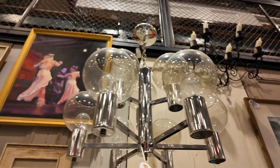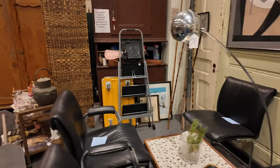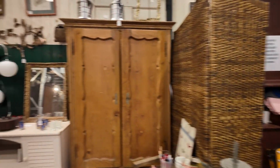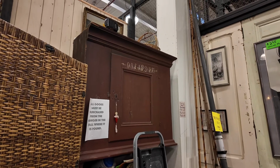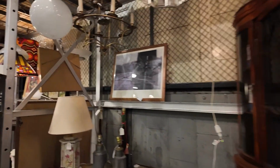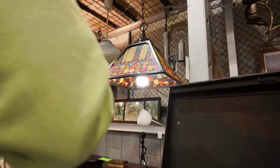That is beautiful. Yep, some really, really cool stuff. This almost looks like it's from an auctioneer table. He's up there with the gavel and he's doing, you know what I mean? It's an old table where the auctioneer would stand. I love the chandeliers that they have, the lighting. Like this is a cool one here, looks like from the 70s.